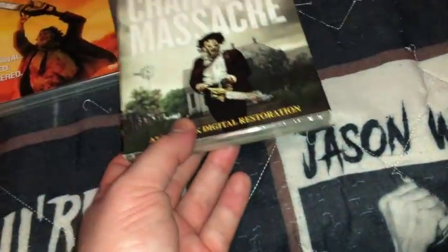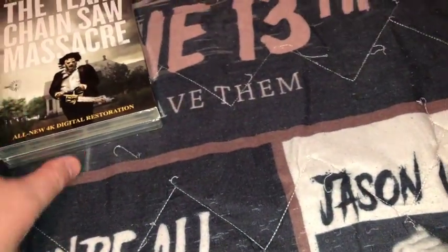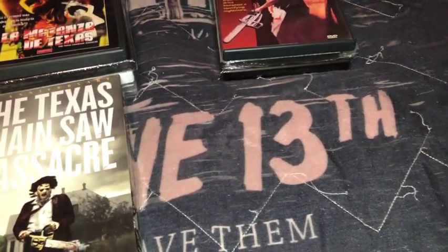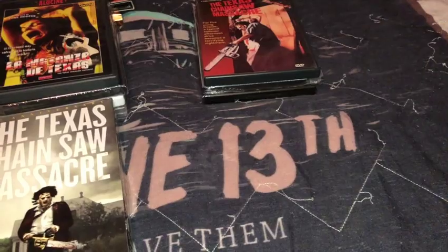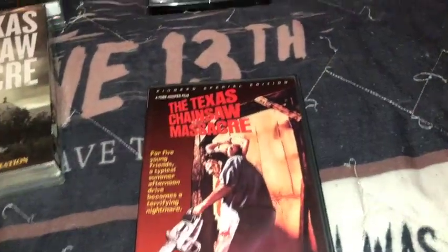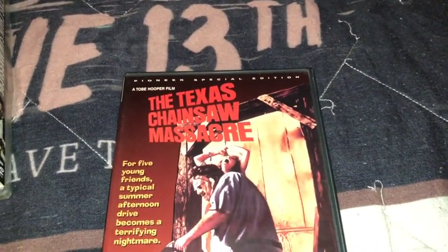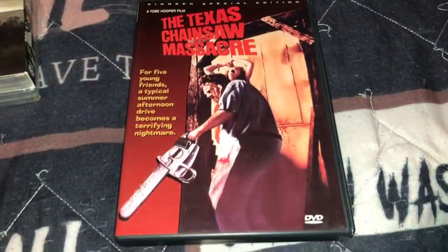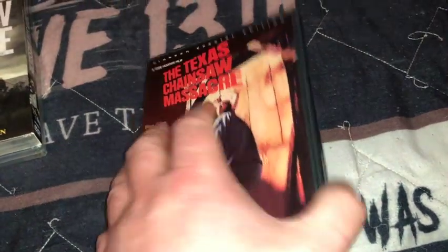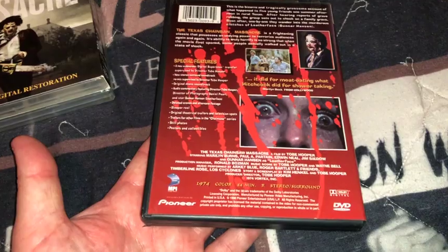So that's also Dark Sky, because they own the rights to it, and if I was Dark Sky, I would release this movie 100 different times too, because there's a lot of collectors for this cult classic, and I'm just one of many. This one's from Pioneer, and this was the special edition. This was one of the original posters for the theatrical release back in 1974.